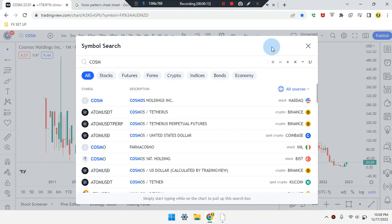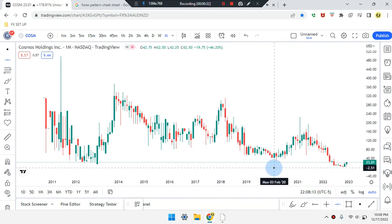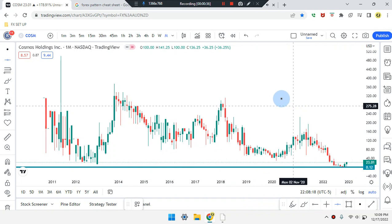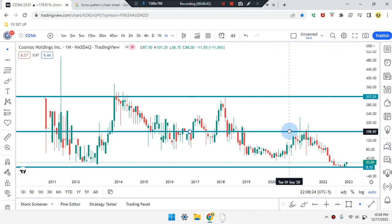Okay, everyone, this is Cam Jones, FX Daily Analysis, and we are marking up COSM stock. We are on the monthly time frame. Price action, last candle to the right hand side is a bullish green candle. We do have price action overall, lower lows. Price action overall, higher highs. We do have that midpoint.